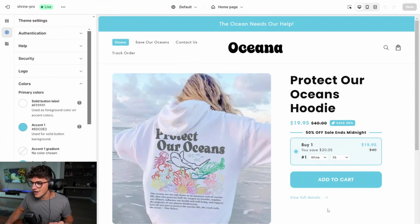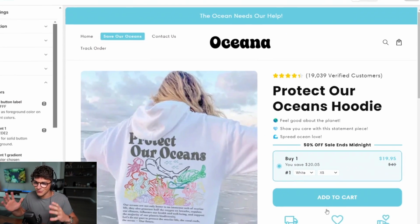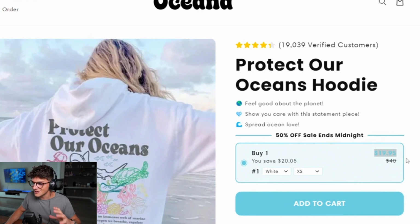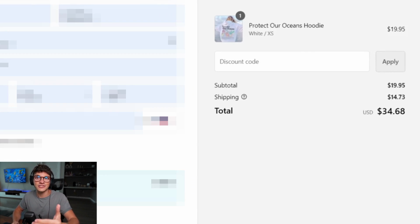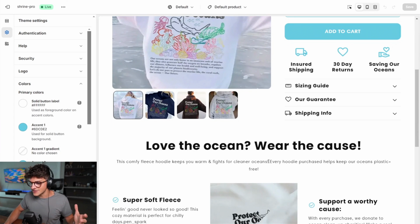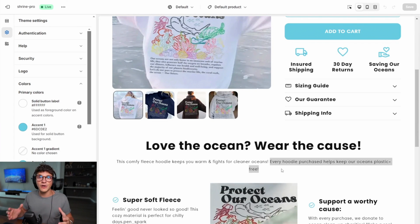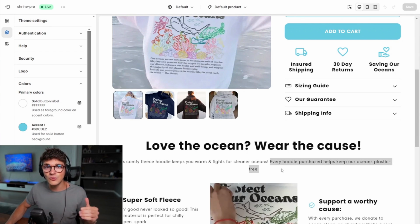But the product we're selling is this Protect Our Oceans hoodie. And I went with this nice light blue theme to give the website a branded feel. And the reason this works is incredibly simple. First, we're selling one hoodie for $19.95 and we're charging an additional $17 for shipping when the customer gets to the checkout. The reason this works is quite simple. For every hoodie purchased, we are donating a percentage of our profits to help keep our oceans clean. And at the end of the video, we will do exactly that.